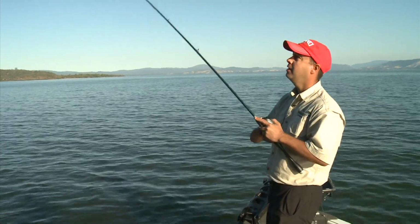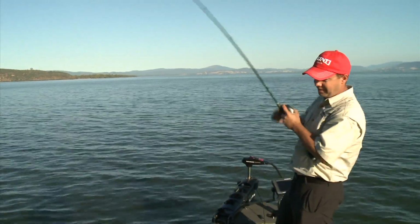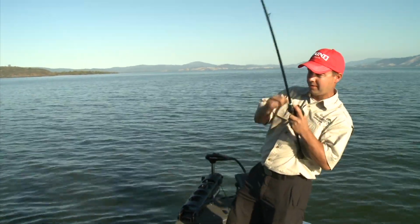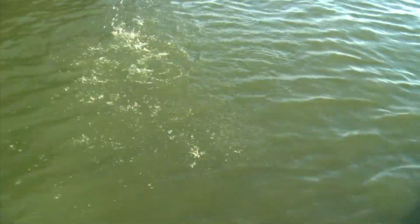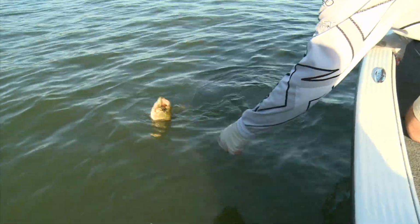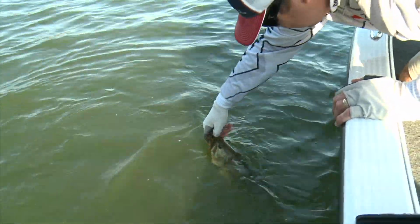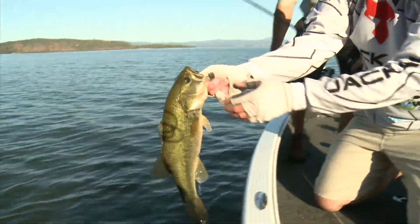There's a bite. Here we go. Look at that, buddy. Nice. It came right off that rock. Oh, it's a nice one. Nice way to start off the morning. Yeah, I was hung on a rock, sure enough, just popped that up. Nice fish. Boy, that's so nice. Look at that.